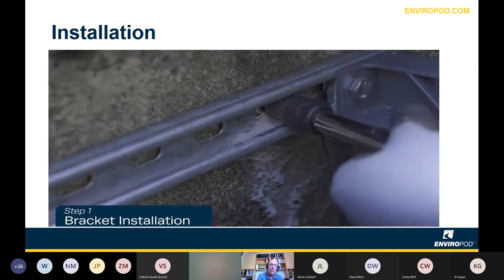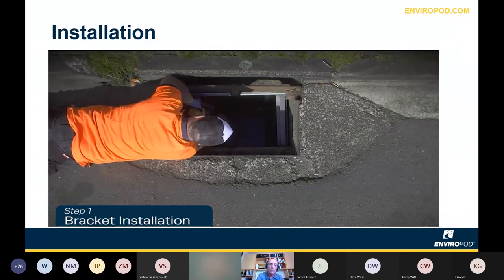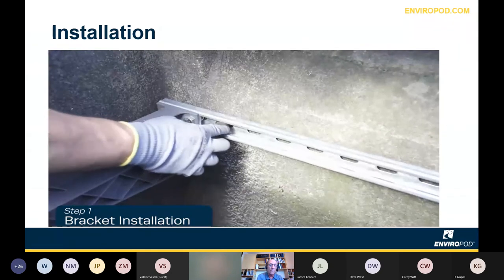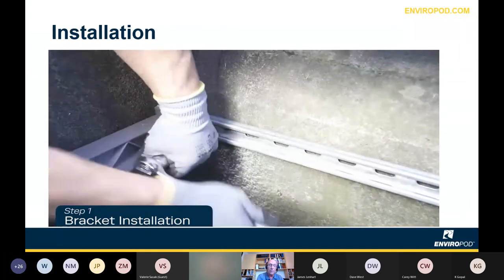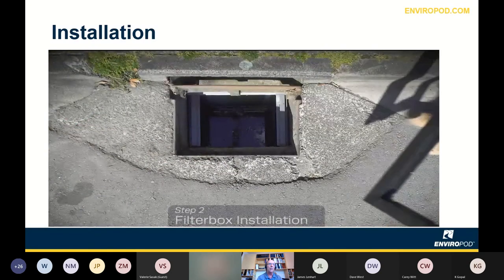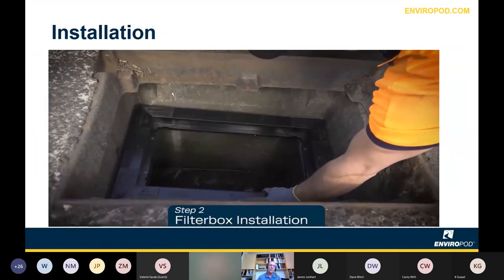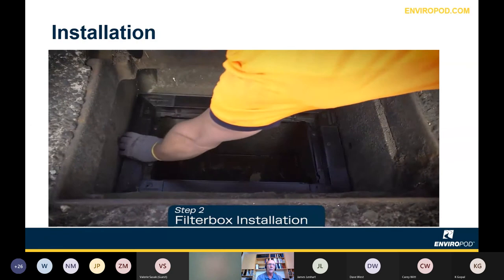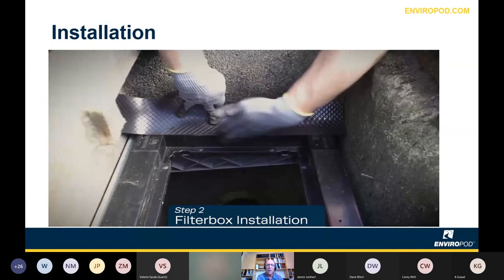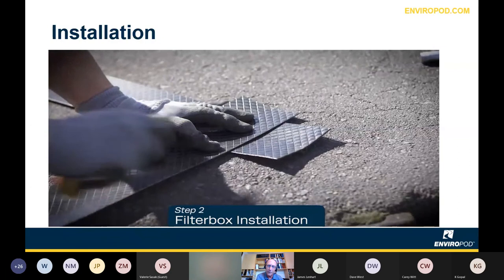Once the bracket is installed, and we always recommend placing the bracket a minimum of 2 inches to 8 inches below the actual lip of the grate, then you have your bracket that'll support the whole LittaTrap. This takes approximately anywhere between 20 to 30 minutes, depending. The first time for everything takes a little bit longer. I think we have some folks in the audience who actually have experience installing a LittaTrap. So I think after the first time you do this, the next one and the next one after that becomes much faster. Our crews have been able to install these units in anywhere between 10 to 15 minutes each.